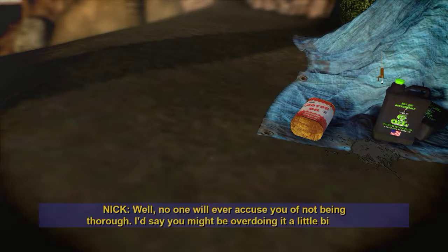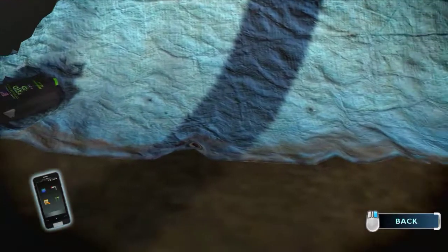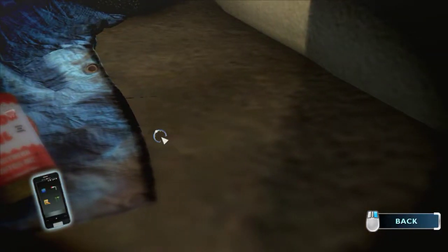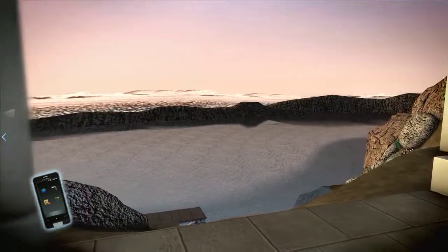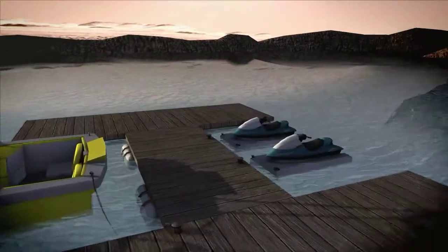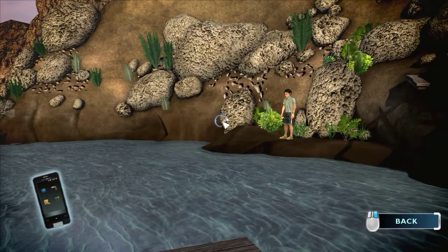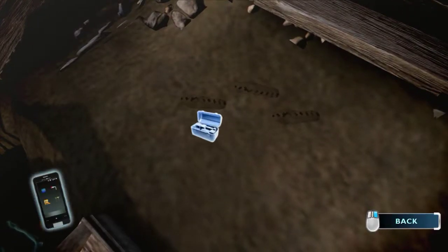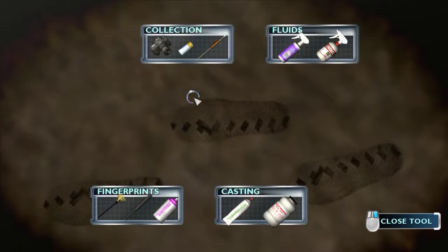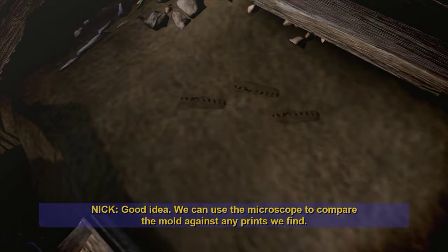Well, no one will ever accuse you of not being thorough. I'd say you might be overdoing it a little bit, but it never hurts to practice, right? Good idea. We can use the microscope to compare the mold against any prints we find.